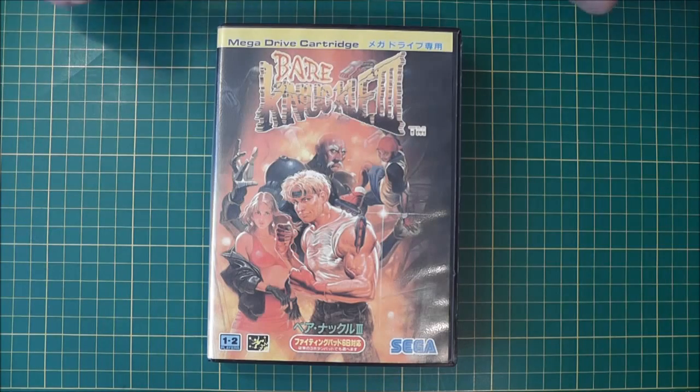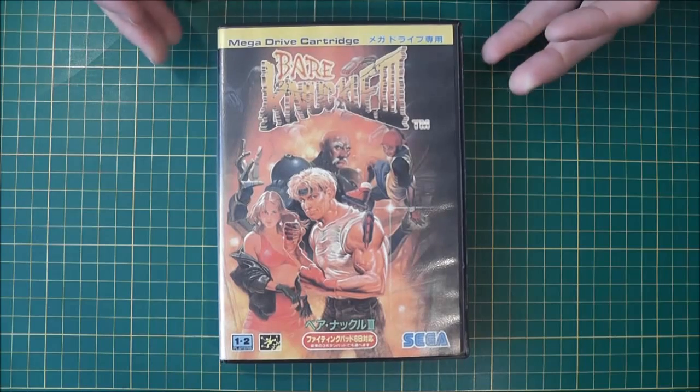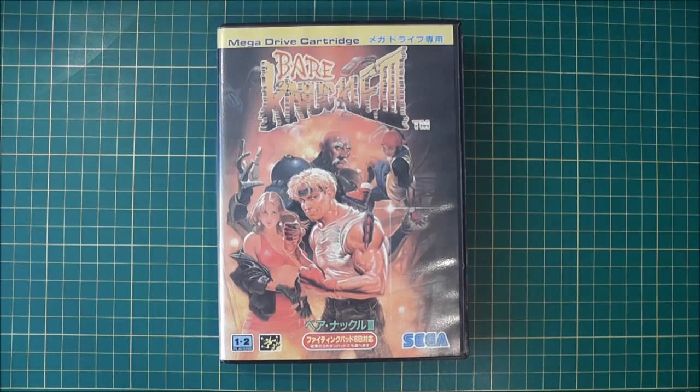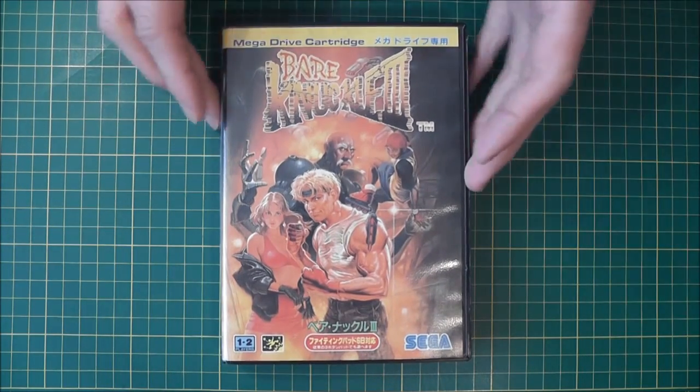So I was just browsing eBay one day and I saw it was going for quite a low amount, so I just put in a token bid, not expecting to win it, and actually won it for £24 including the postage, so that's about half of what it usually sells for.